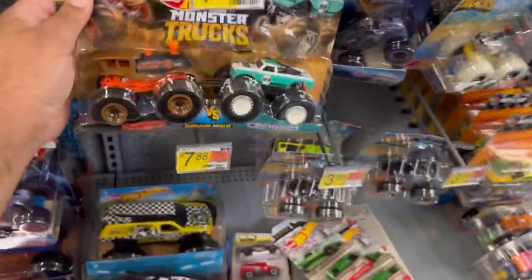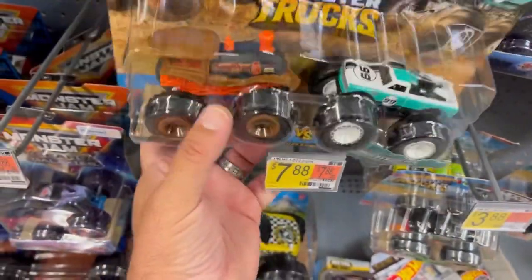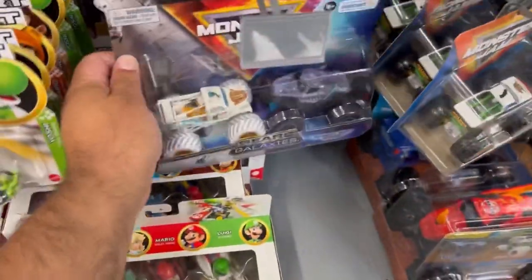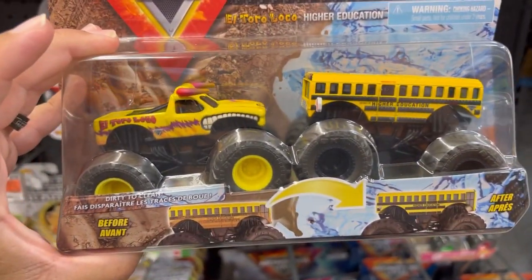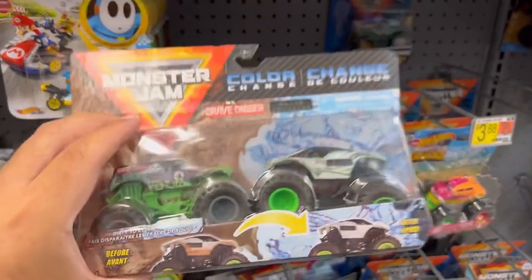We have this one. I've actually been looking for this one in a single pack. I don't care for this train over here. Let's see. Looks like these are all the same. Some Monster Jam. More of the same. We have these 2-packs over here. We have that one over there. Pretty cool. Check this one out, guys. Very cool. El Toro Loco versus the school bus. And here's another one of these. So here we have the Gravedigger versus Alien Invasion. Not bad.